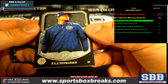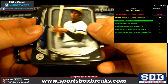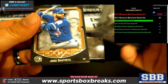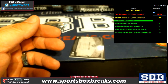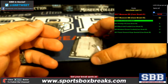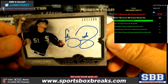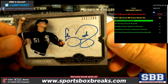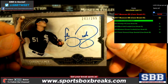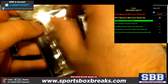All right, Mr. Iowa himself, Kyle Schwarber. Roberto Clemente, Kyle Schwarber, Greg Maddux, and the Brown is Jose Bautista. And what do we got here? Carson Fulmer to 299 on card auto. White Sox, Don P. So there you go, Don. A little White Sox hit for you, buddy.